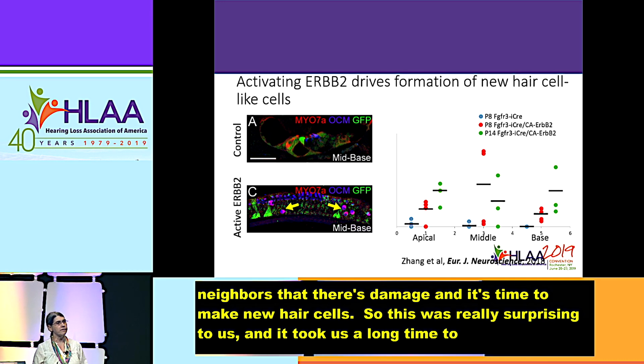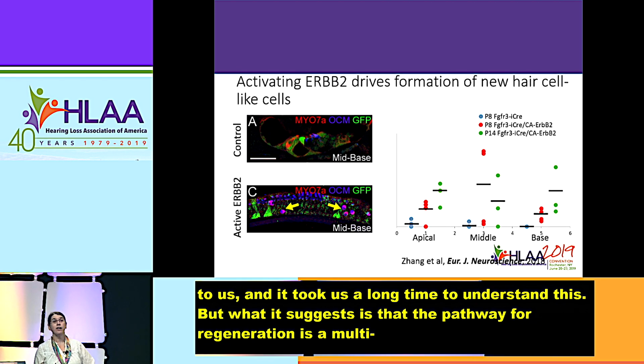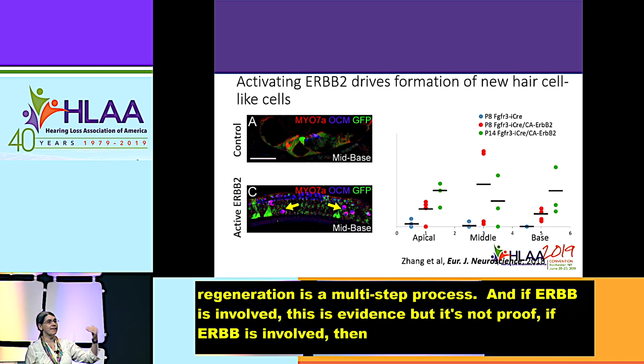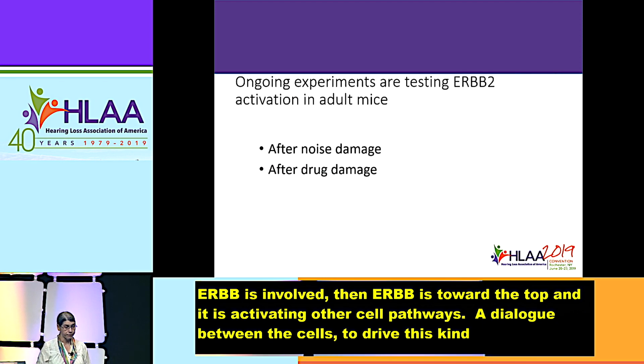But what it suggests is that the pathway for regeneration is a multi-step process. And if ERB is involved, this is evidence, but it's not proof. If ERB is involved, then ERB is toward the top, and it is activating other cell pathways, a dialogue between the cells to drive this kind of differentiation.